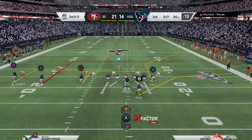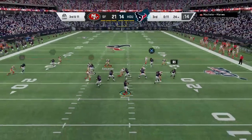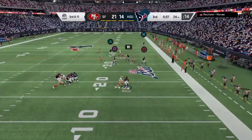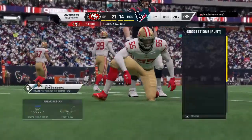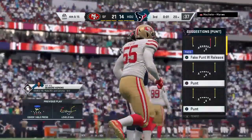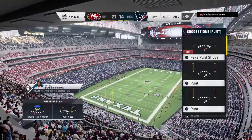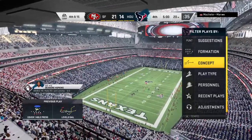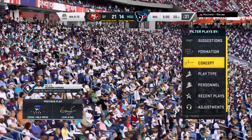An extra DB for the 49ers now on 3rd. A shotgun snap for Watson. Flush to his right. Under pressure now, Watson, and down he goes. D Ford drops him for a 4-yard loss there, and that brings up 4th down. Back now in Houston, it's Texans football, but they trail here as we get started in the fourth quarter.